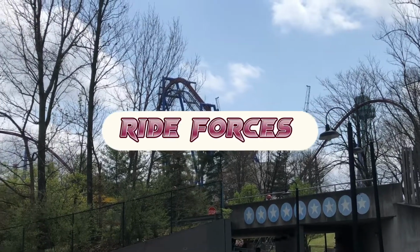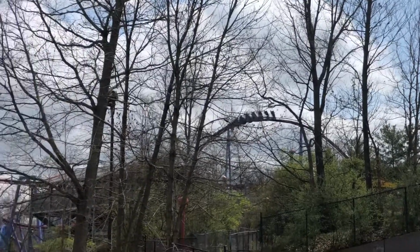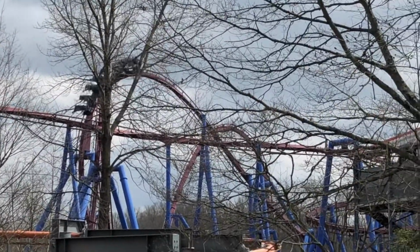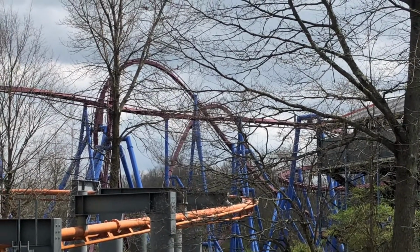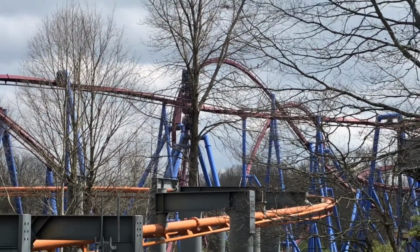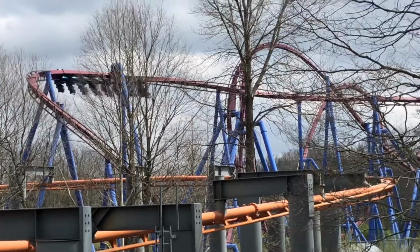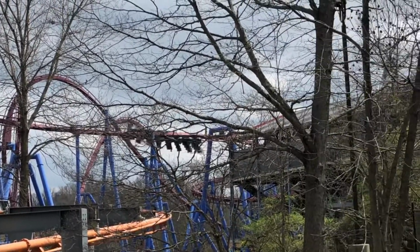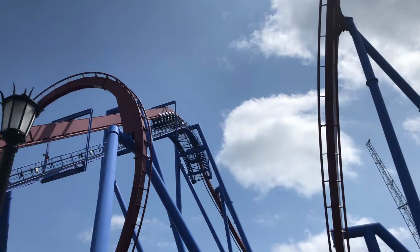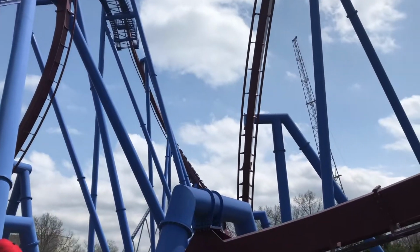So the next category is ride forces. Banshee pulls a lot of ride forces, especially positive G-forces on the ride. Not as much negative, because it'd be weird to have a lot of negative G-forces or airtime on an inverted roller coaster. But anyway, I was getting pushed down into my seat so much during that ride that the vest restraint was not as secure, and by the time I hit that final brakes, that vest restraint was literally like killing me. It was pushed down so hard on the ride. But anyway, that just shows how much ride forces there is on Banshee.